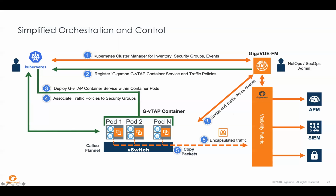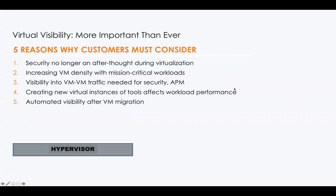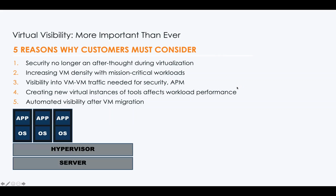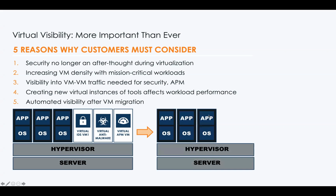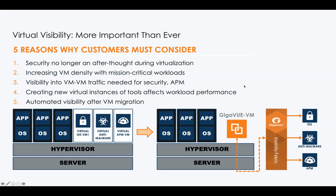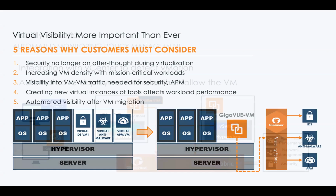Oh, I should finish off the slide. Okay, so that was the container solution. We do the same thing for VMware, the same look, the same feel. It's just that the form factor is different, right? In the past, before Gigamon came in, we would deploy all of our tools into a VMware host. With the Gigamon solution, there's no need for that. We deploy a Gigamon appliance per host, and then we give you the same visibility across all of the different hosts within the cluster in a vCenter.